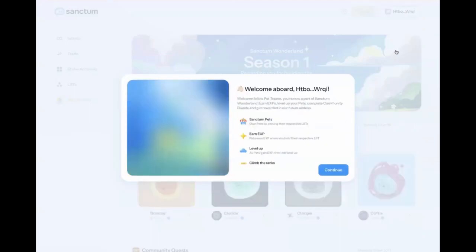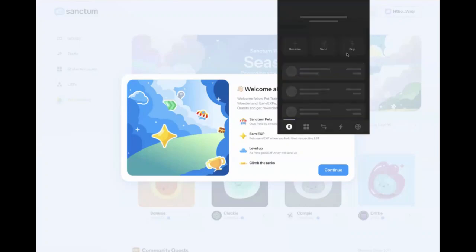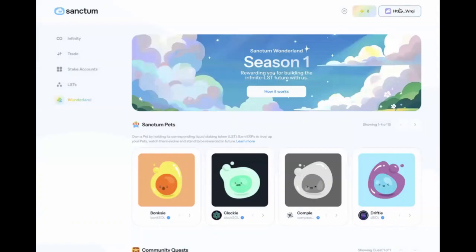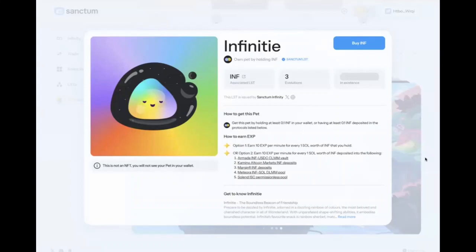Okay, so I'll sign. Yep, my wallet is connected to this decentralized app now. My money is not on this platform. My money is always in my own wallet. I'm just connecting my wallet to this platform so that we can do stuff on it. This is your reference number once you get it. Now, what I would do is go to quest 1. It asked me to buy INF.